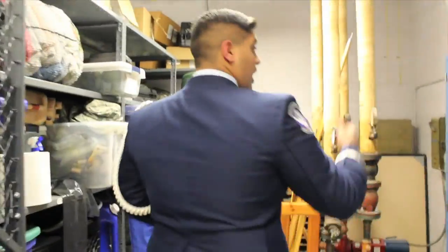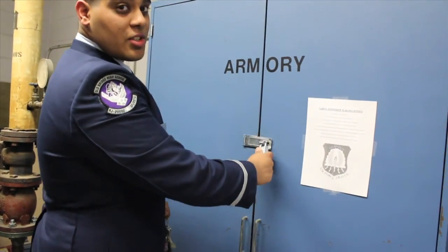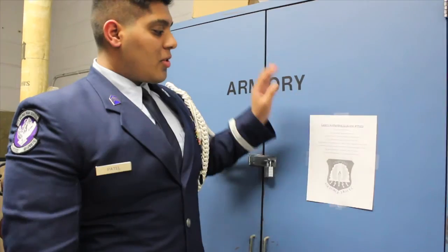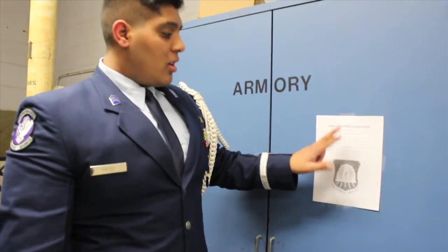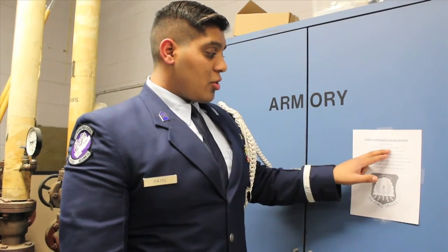Next, you come in, then you got the actual armory itself, which is closed by a padlock. Only certain cadets are authorized to be able to get in here. The list is posted right here. The only cadets who are authorized this year to get in here is the Corps Commander, Cadet Colonel Patrick Earl, because he was actually the Director of Drill before me.